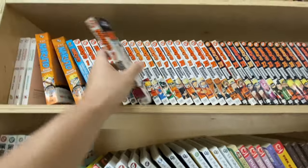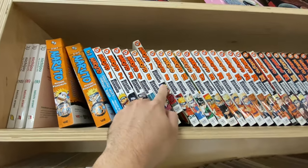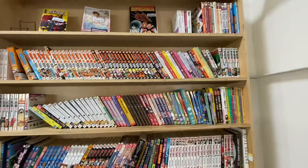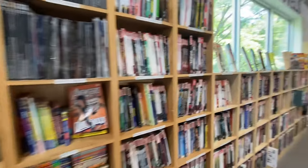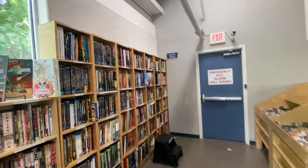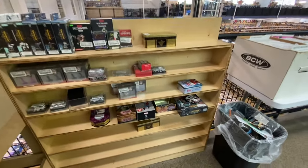What is this? How much is this? $14. 1, 2, 3, 4, no, 5, 6, 7, 8, all the way to 38, 39. That's a whole set right there. More comic books, graphic novels, and here are the collectible cards.